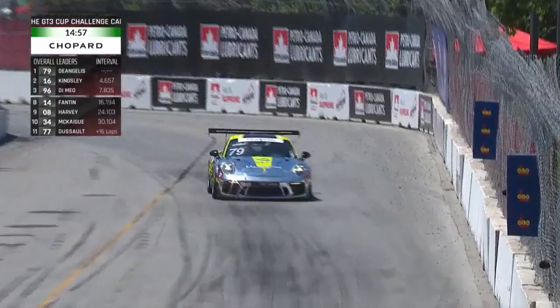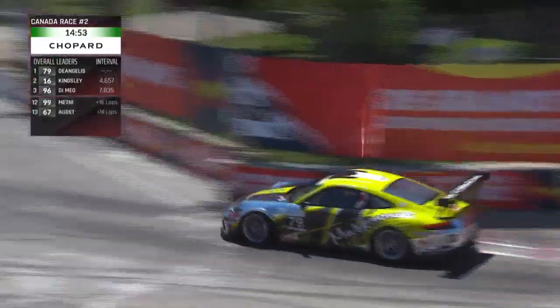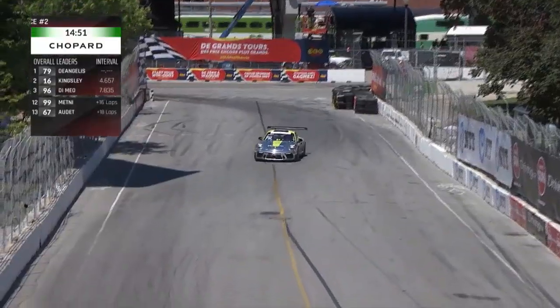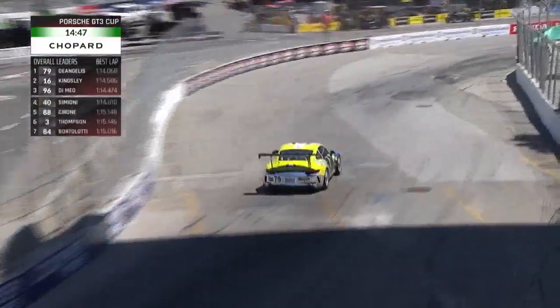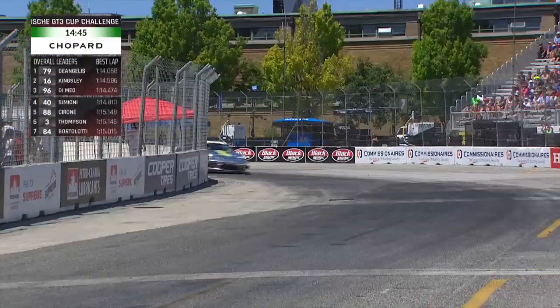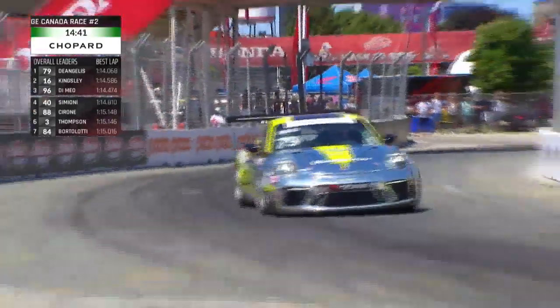Well, we've talked about his domination here in Canada, but it's not just in this country he has been so good. He's also been dominant when he races in the U.S. Cup as well, winning 7 of 8 coming into this event. He swept Watkins Glen, their last event as well. They must be tired of Roman Deangelis in the U.S.